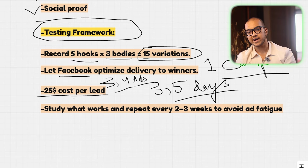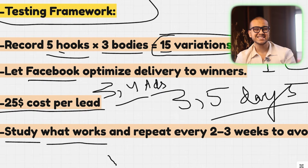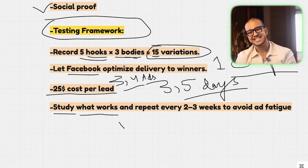So now I have 3-4 winner ads, and I know they work pretty well. Now the second step: I'm going to sit down and study these 4 ads and compare them against the losers and ask what made these ads winners. Is it the hook? Is it the social proof added in the beginning? There are tons of variables that might have influenced the success of this ad, so I have to identify those variables.